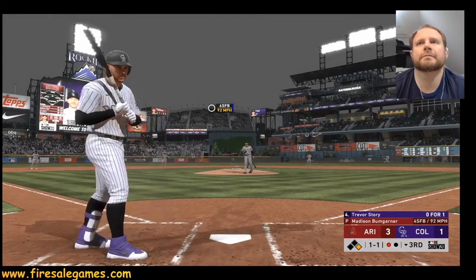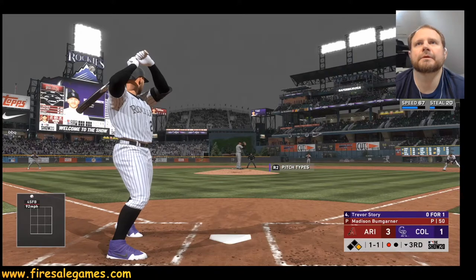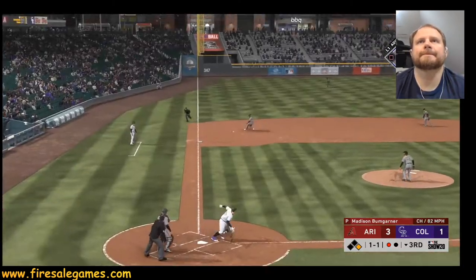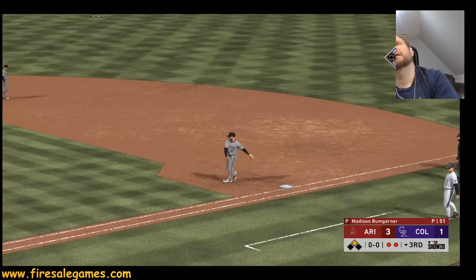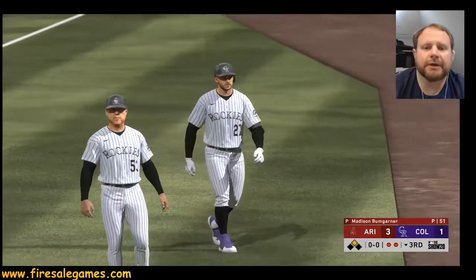A ball and a strike to Trevor Story. I'm sending this runner right now. Hit and run. Now the 1-1 pitch. And there he goes towards second. Scooped up. In time at first for out number two. That was a ball, too. Should have let it go and let the guy steal the base. But, oh well.